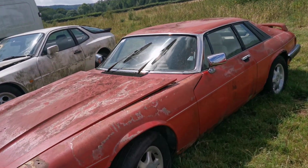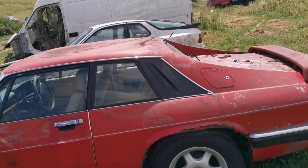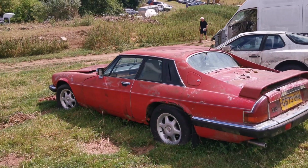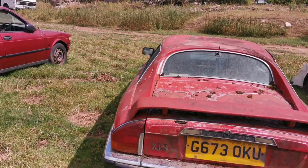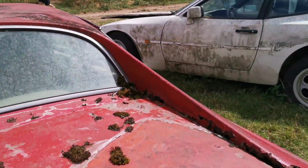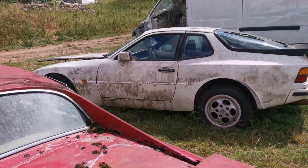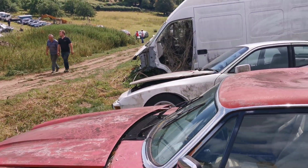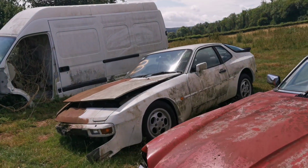They used to love to rust, rear window buttresses. Yeah, this is no different. On that side it's not so bad, but on these, they love to rust all down in there. Again, parts only, although the interior is quite good in that one. 944, so a bit of a fire.